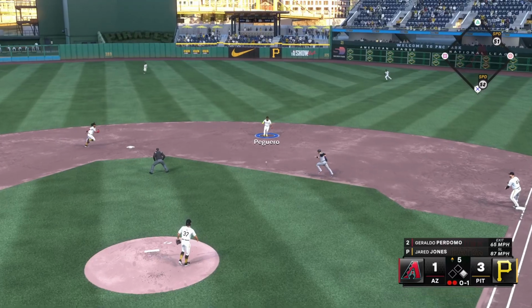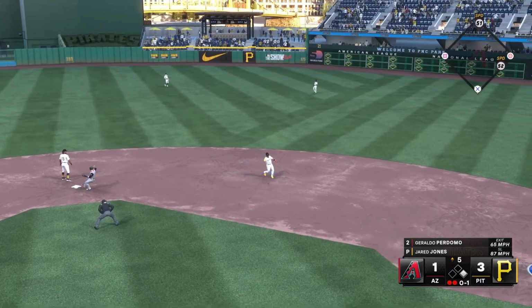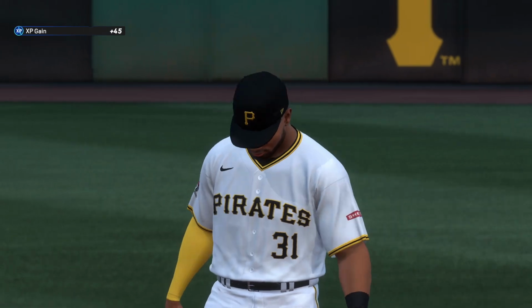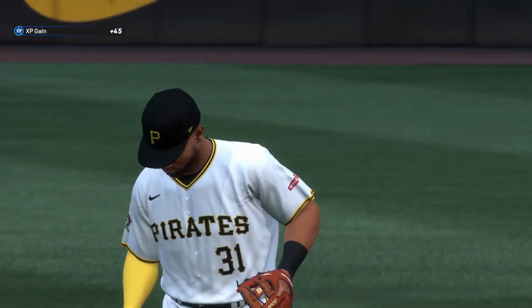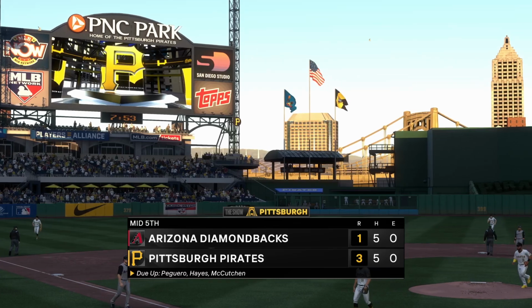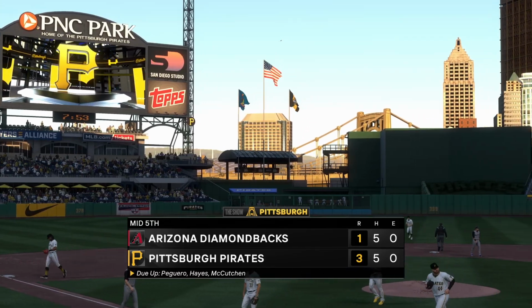To the right side, Aguero. The throw to first, and the inning is over. One left for Arizona, and it remains a 3-1 ball game. You know how it goes, 1-1-2-1-2. That was the zip code.